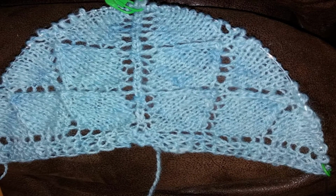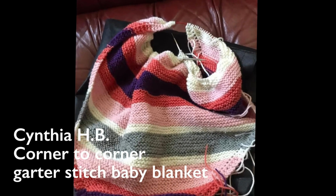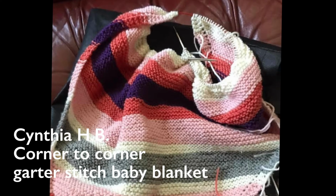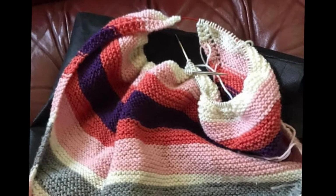And Rose's lace shawl is just looking very, very pretty. Now we have our friend Cynthia H.B. Cynthia lives in Baltimore. Well, I guess right outside Baltimore City, in Baltimore County.